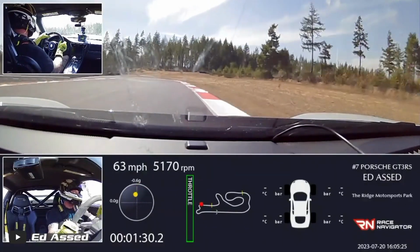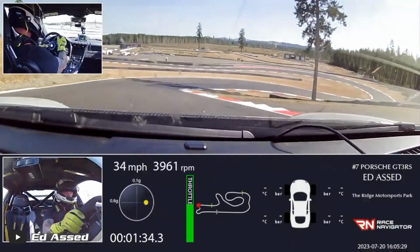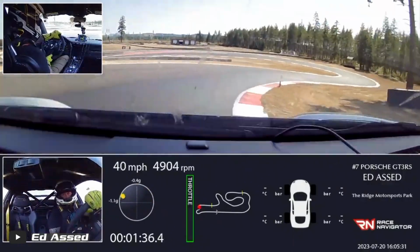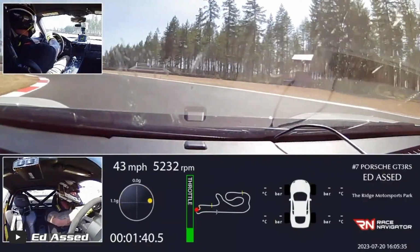My round 5 is a brand new track that I guarantee you most of you probably haven't heard of. Located just outside Seattle, Washington is Ridge Motorsport Park. And man, oh man, I was looking at some onboards of this track. It is a beautiful track, absolutely stunning scenery around it, crazy elevation changes. It looks like it would be just a great track to have a race on.